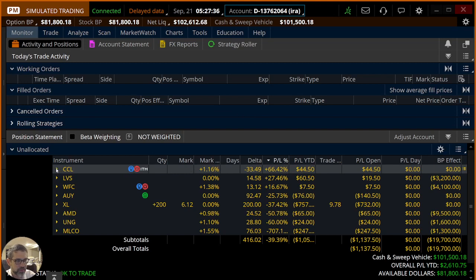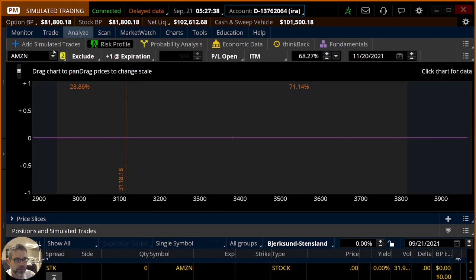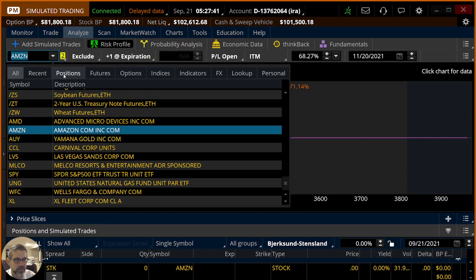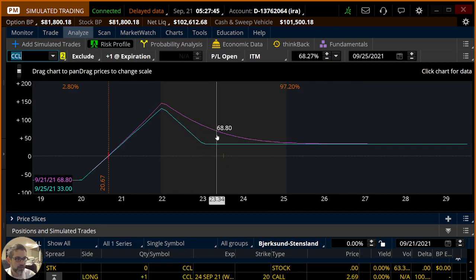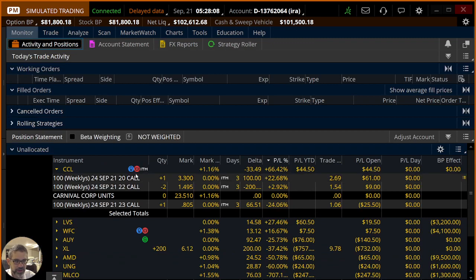Let's take a look at Carnival. I kind of want to see, because yeah, that's a broken wing butterfly. I'd like to see. Okay, hey, look. That is not bad. We'll have to see what happens this morning. Maybe I could close that, because my max profit was 122. If I could reach half of that right here, I'll take it. That's a nice pop in volatility right there. Okay, I'm going to go ahead and keep an eye on that one, because I have a feeling it's going to come back down to reality shortly.